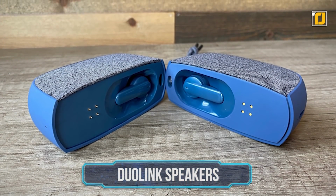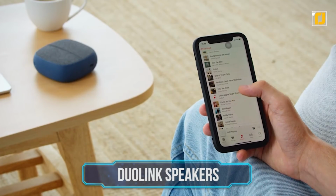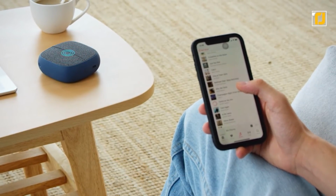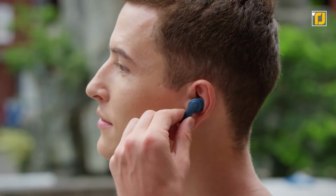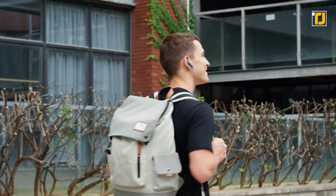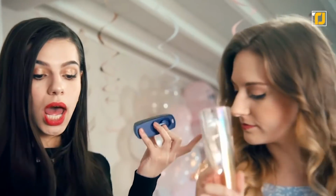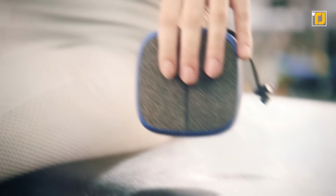Number 12. DUOLINK speakers. This is a versatile pair of Bluetooth speakers that'll take your music listening experience to the next level. You can use them as one unit, or if you want, you can even split them in two for the stereo experience. When split, the pair can still work even when placed 22 feet away, so that gives you excellent range.